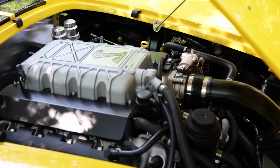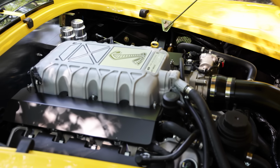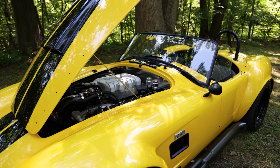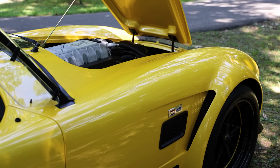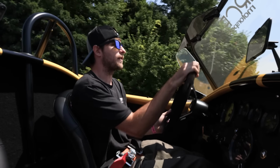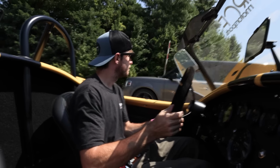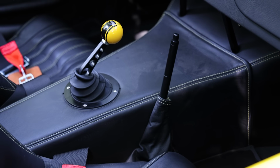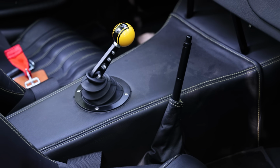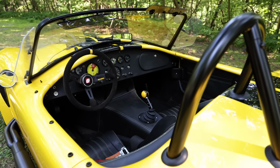So there is some confusion a lot of the time when people go from GT350 to GT500, but it's still a 5.2 block. That's the engine displacement. But it's got a supercharger on it and makes 760 horsepower in a car that weighs 2,400 pounds. So no big deal. We got a Tremec 5-speed TKX, which is a phenomenal 5-speed, and it feels really good.